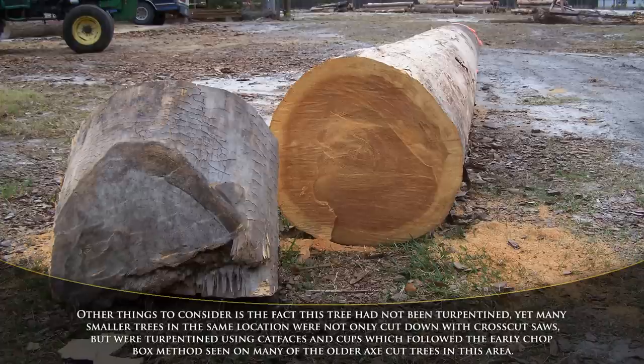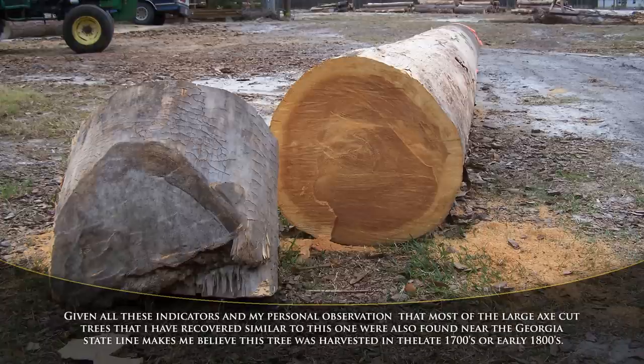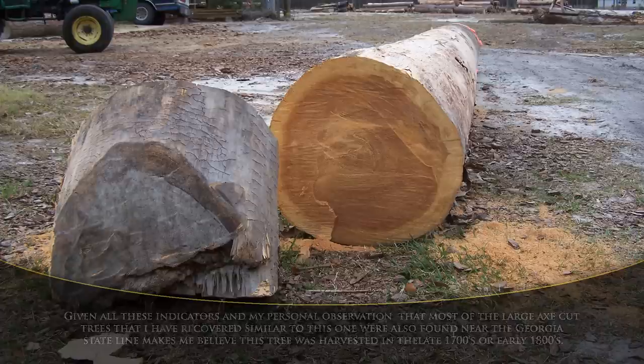Other things to consider is the fact that this tree had not been turpentined, yet many smaller trees in the same location were not only cut down with crosscut saws, but were turpentined using cat face and cups, which followed the early chop box method seen on many of the older axe cut trees in this area. Given all these indicators and my personal observation that most of the large axe cut trees that have been recovered similar to this one were also found near the Georgia state line, makes me believe this tree was harvested in the late 1700s or early 1800s.